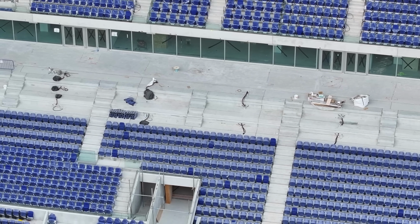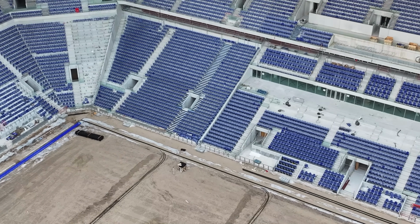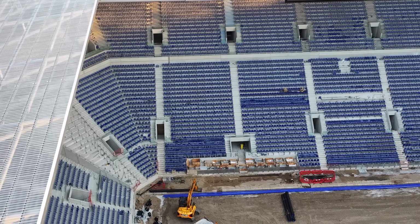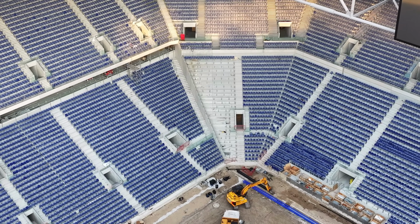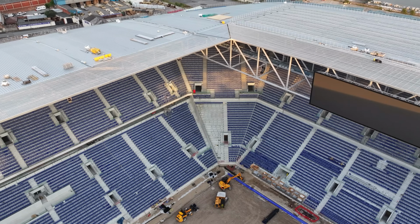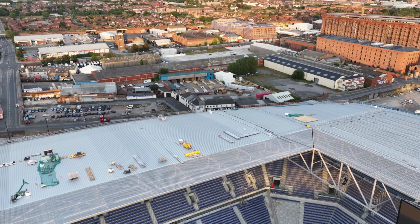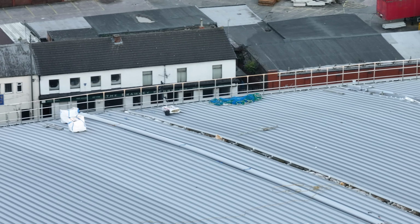Still some to go there by the looks of it. A few rows. So really, but really not many at all now. Each corner by the looks of it. So it does look like that access point has been closed up there.